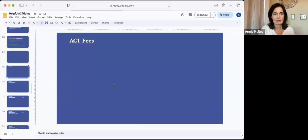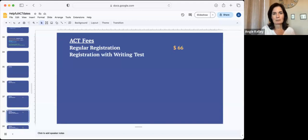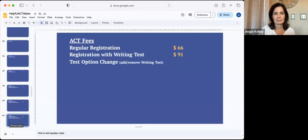Let me share my screen real quick. And let's go through these. So ACT fees, regular registration, $66. Registration with the writing test, $91. The test option change. This is after you've registered and your teen wants to either add or remove the writing test. That will cost an additional $25.